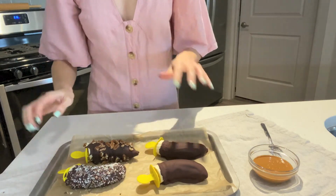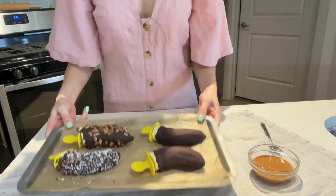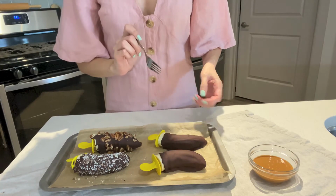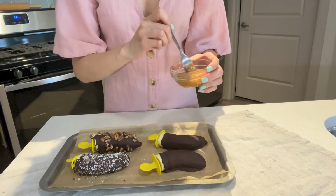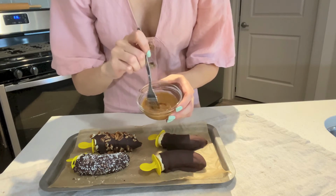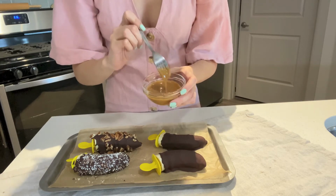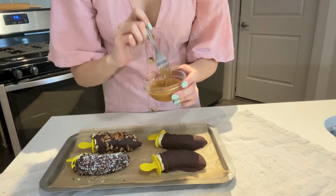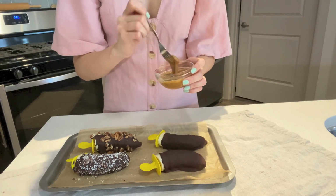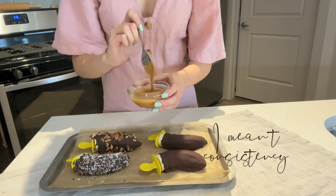Okay, it's been like 15 minutes that I put the bananas in the freezer, and the chocolate looks pretty much set, but I'm sure the bananas are still a little soft. But I'm going to put the peanut butter on in the meantime. I have this one and it's a little bit runny already, but if yours is not, it would be a good idea to put it in the microwave or warm it in whatever way you prefer, so that you get a runny texture that's easier to spread around.